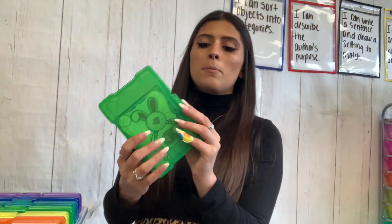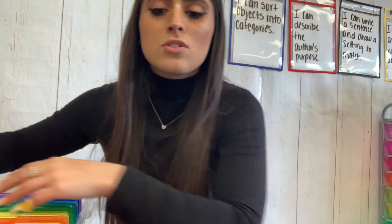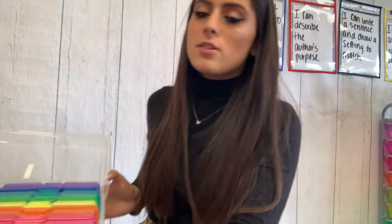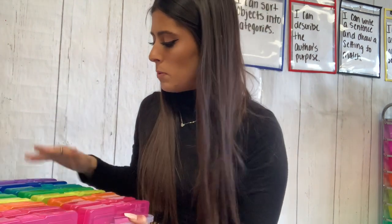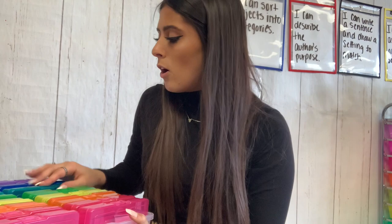But the reason I like to keep them in here is they're the perfect size. I always know where they are. You can also use these as task card holders if you want to store your different kinds of task cards, like for math. But I like to keep them for Write the Room. There's a bunch of different ones available. There's 1, 2, 3, 4, 5, 6, 7, 8. There's 16. So it's perfect.